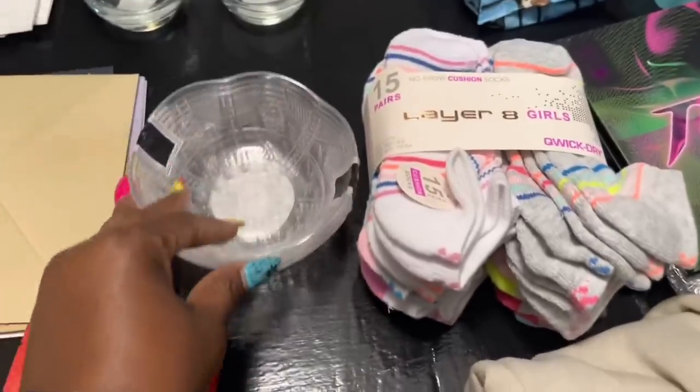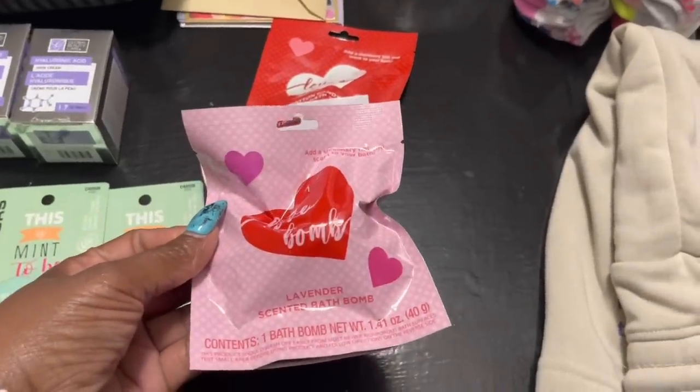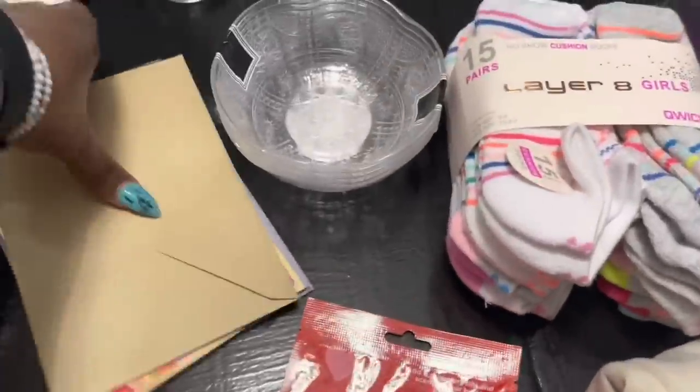I didn't see any at Marshall's either, so you get four in here for $1.25. I just picked that up. I got the teachers some bath bombs. This is lavender, this is strawberry, and this is cotton candy. I got three cards. They were 50 cents apiece. And whoa, let me show you really quickly.